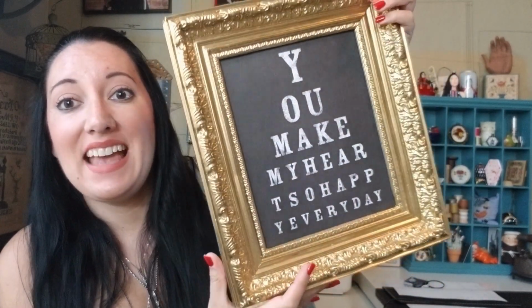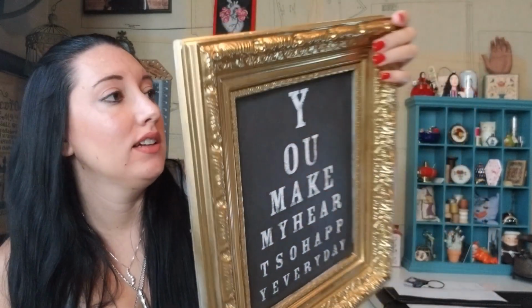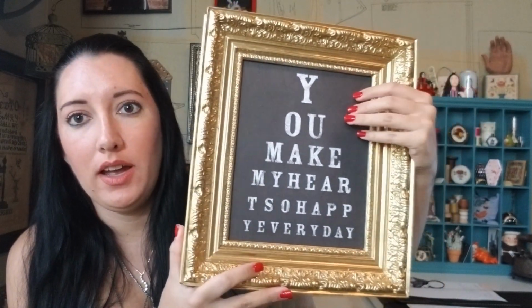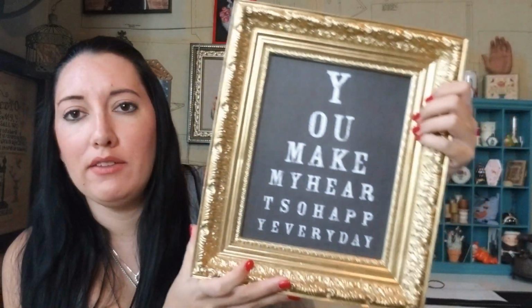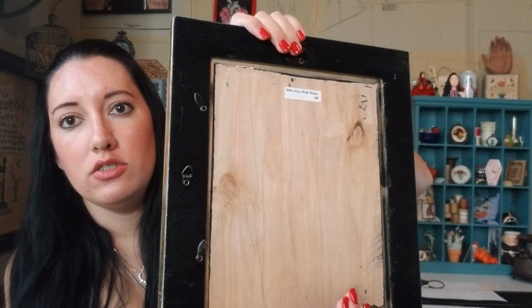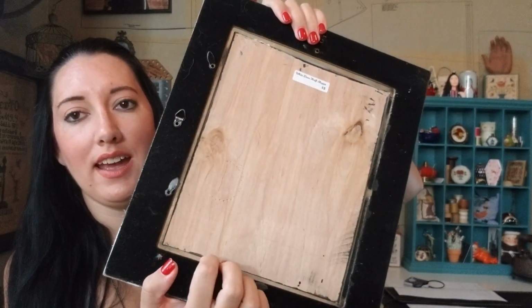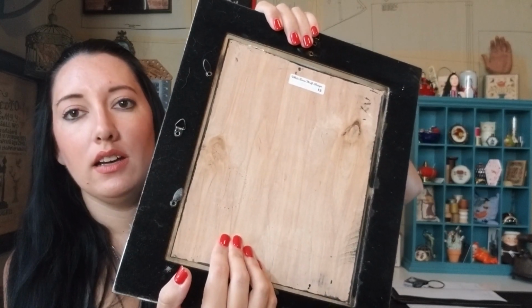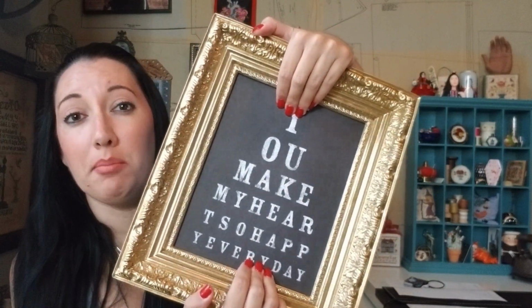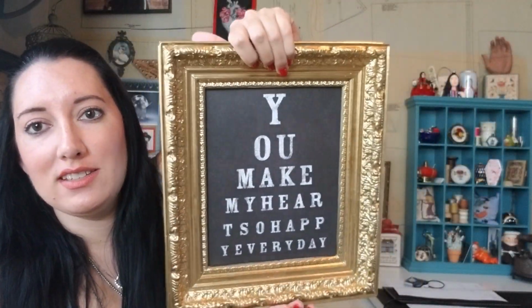This was $5, but completely worth it. It is heavy. This has some heft to it. So this eye chart, what's it say? You make my heart so happy every day. This was wood that all they did was insert it into the back. So sadly, it does not have the original velvet backing to close it up, but whatever I put in here, I will be using this as the backing part. This ornate, thick gold ridiculousness, I snatched that up and was like, yes, for $5.